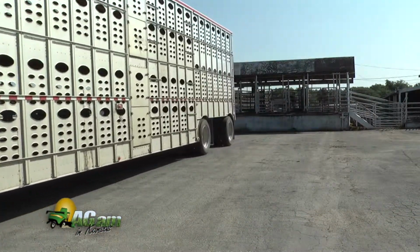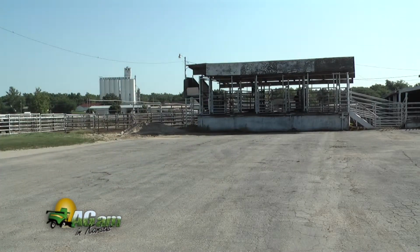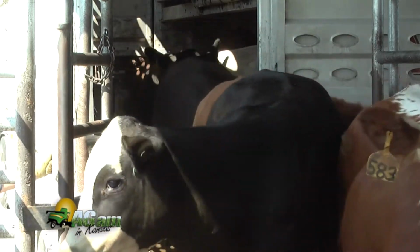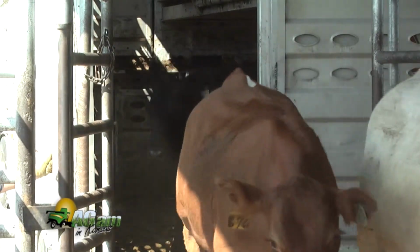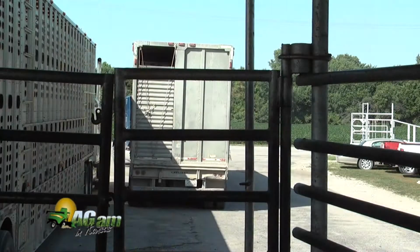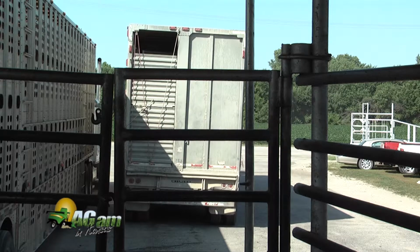It's important globally because cattle are transported numerous places day to day, whether we're shipping them from the ranch to the feedlot, or ranch to the auction market to the feedlot, or from the feedlot to the slaughter facility. Animals are transported short, medium, and long distances multiple times during their life, during all segments of our industry.